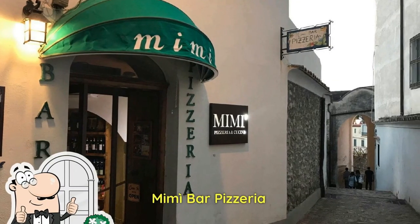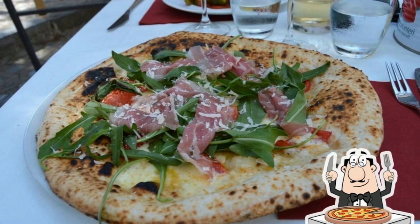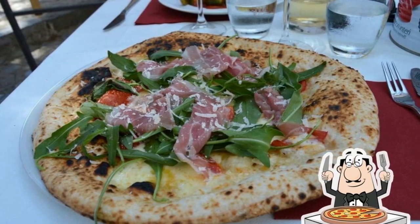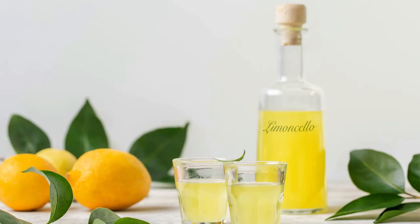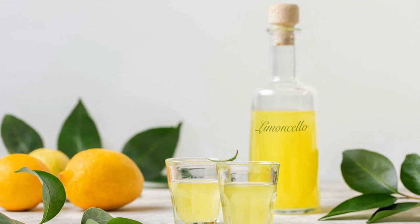Mimi Bar Pizzeria. One of the best places for pizza in Ravello and maybe even Amalfi. Mimi Bar Pizzeria has a wide variety of pizzas to choose from. If you visit Ravello in summer, you can also enjoy your meal on the outdoor terrace. Mimi Bar also offers visitors a complimentary limoncello with their order.